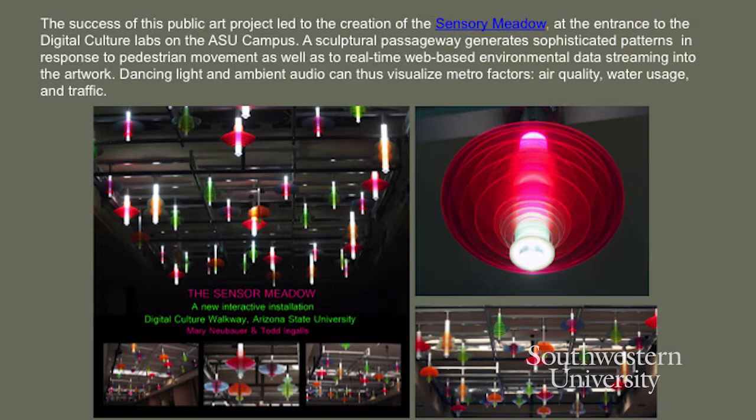piece responds not only to passersby, but it also acts like a musical instrument that can pick up traffic data, such as ozone levels, precipitation, water, and so forth.